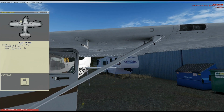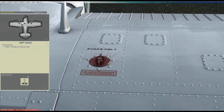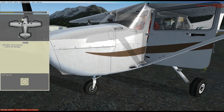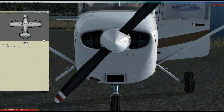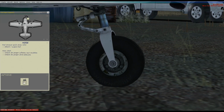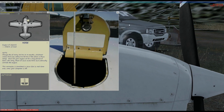Just going to do some quick checks here around the plane. Not really going to explain what I'm doing because you can check out my first video for that. Just going to make sure that everything's fine. Now this plane has several thousand hours on it, but apart from the aileron issue I had earlier in my last video, I haven't really had many major issues since then, so just running through these checks I think is probably a good idea, just to make sure that I'm on top of anything that might be happening.